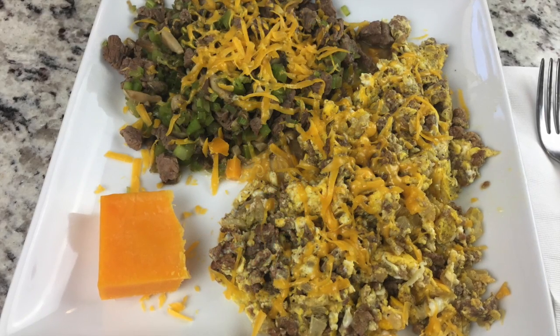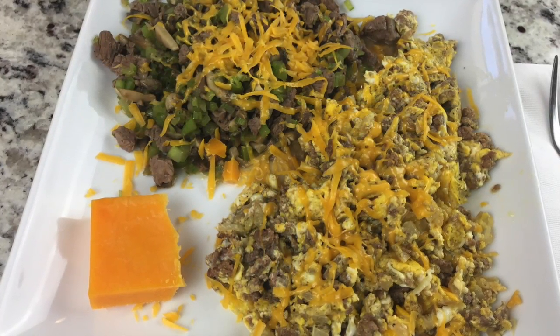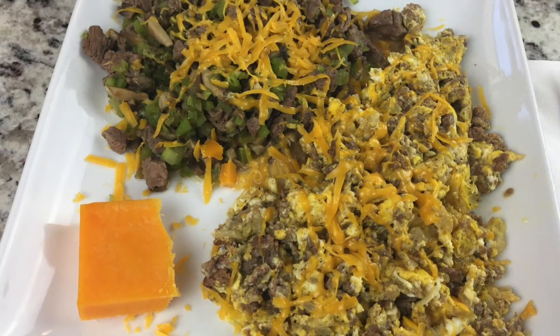And to answer the question, yes, life is this good on keto. No, it's not snake oil. It's just science and biology.